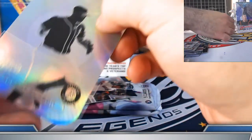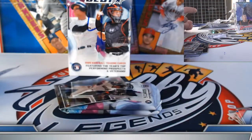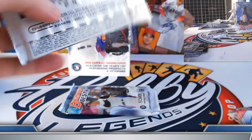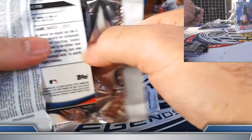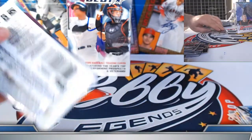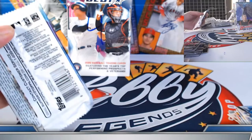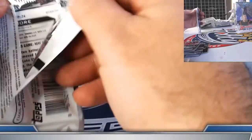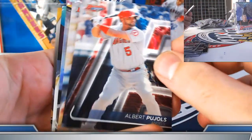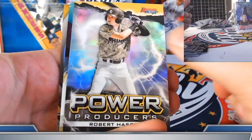Nice die cut here, Robert Paulson, prospect. And Mauricio, rookie refractor. That's our last autograph. Griffey, Detmers on the refractor. Last pack of case number 7. Again, we got our bonus box on deck. And here we go, last auto out of this case. It's a rookie.